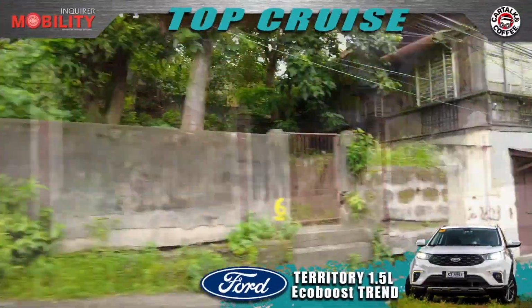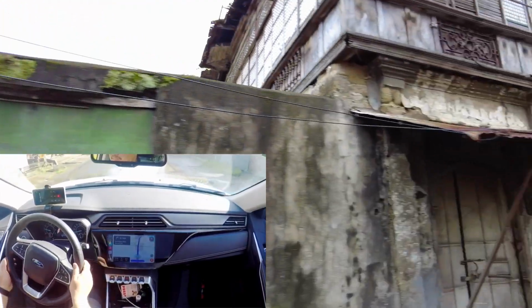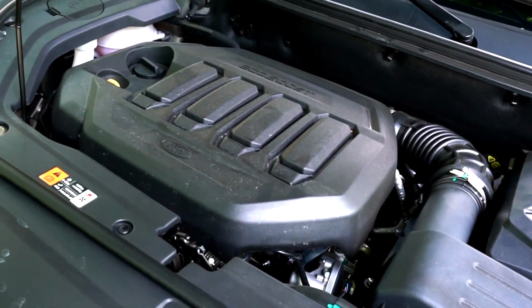Its compact dimensions and precise and responsive steering made navigating my way through it a breeze. Add to that its powerful 1.5-liter Ecoboost engine that certainly added to its agility and sporty handling.